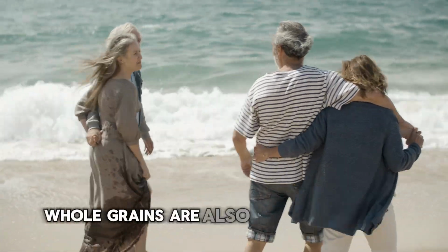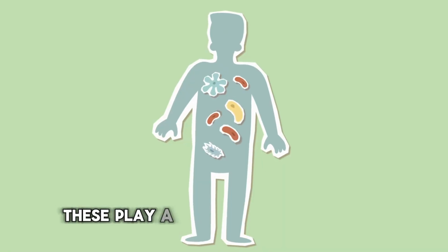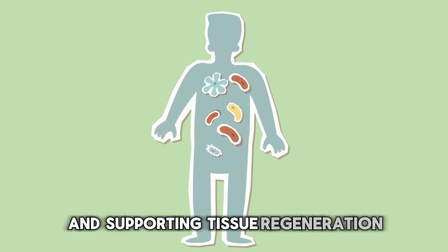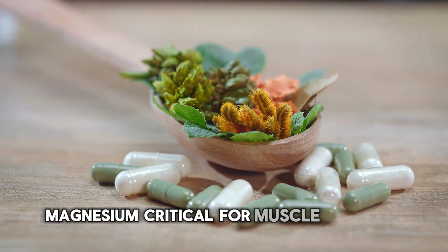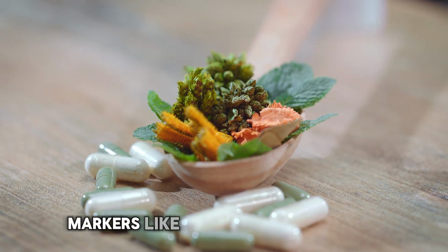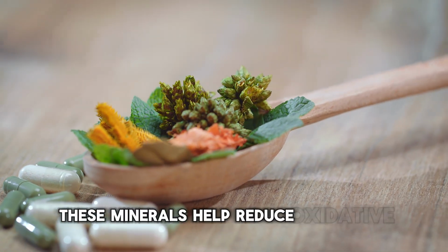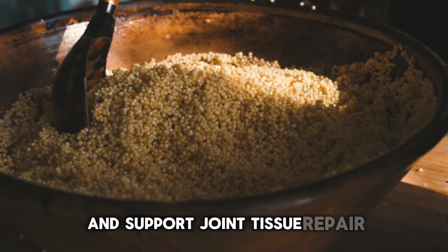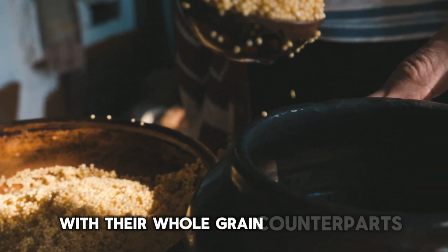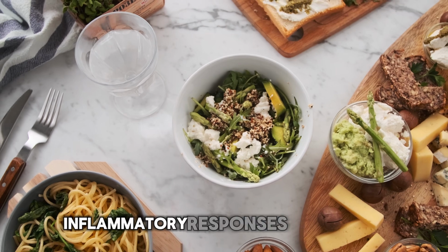Whole grains are also rich in B vitamins like B6, folate, niacin. These play a role in cell repair and metabolism, helping keep energy levels stable and supporting tissue regeneration. Magnesium. Critical for muscle and bone health, magnesium also plays a role in reducing inflammation markers like C-reactive protein, CRP. Selenium and zinc. These minerals help reduce oxidative stress and support joint tissue repair. By replacing refined grains like white bread or white rice with their whole grain counterparts, you're not only stabilizing blood sugar, but also decreasing pro-inflammatory responses in the body.